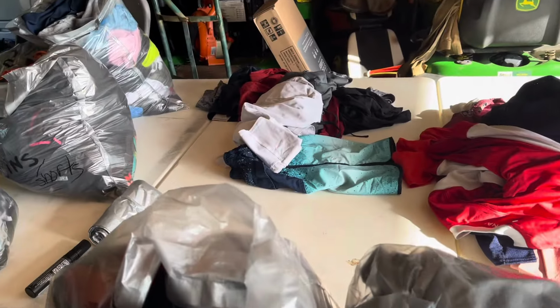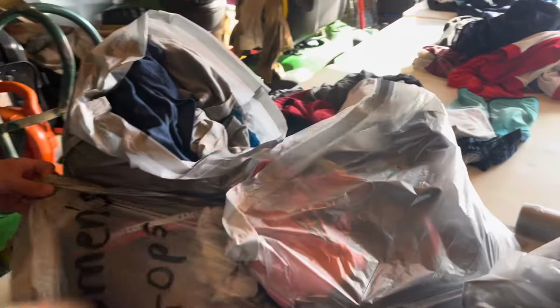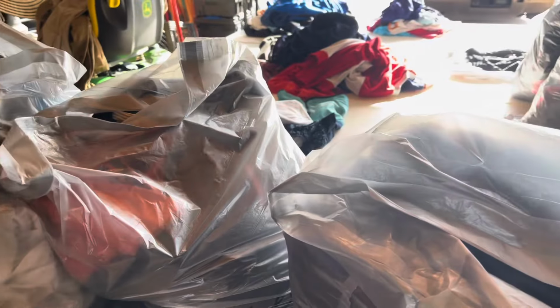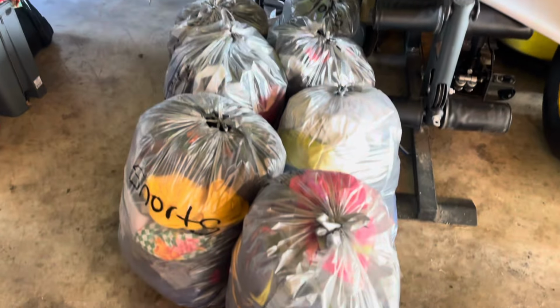So then as we can see here, we have polos labeled. We have jackets, pants. We have kids' clothes, women's tops, leggings. We have shorts, we have men's tops as well. Everything is as organized as we can get it, because when you have a flea market booth, it's easier to just have people know what they're looking for. We kind of guide them to what they need to find. They find it and it's easier for them to buy stuff.